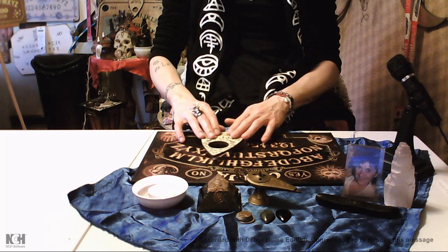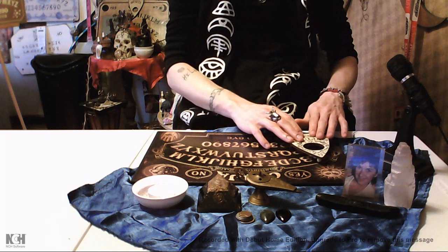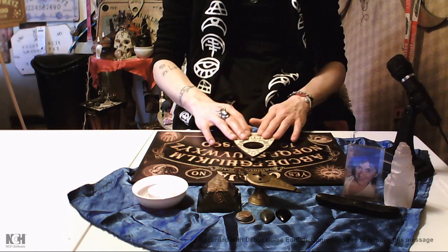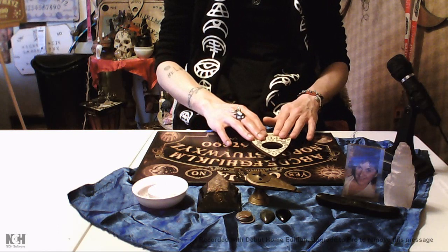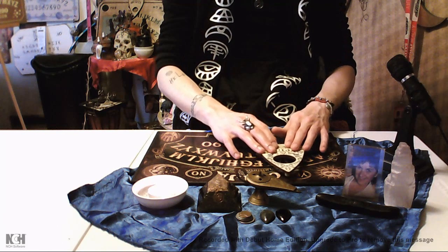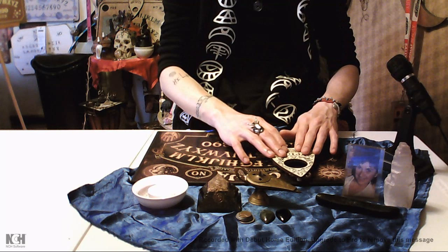Water. So they're connected to the water. Yes. Okay. What should I do with the Marid?